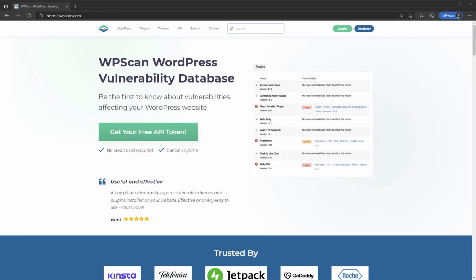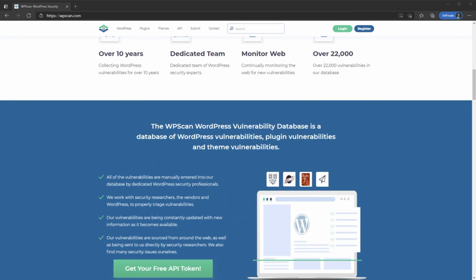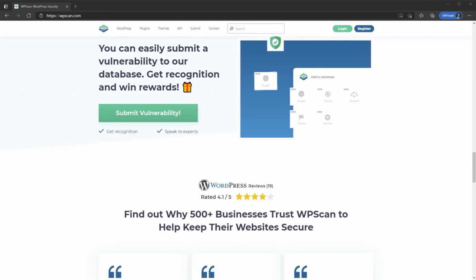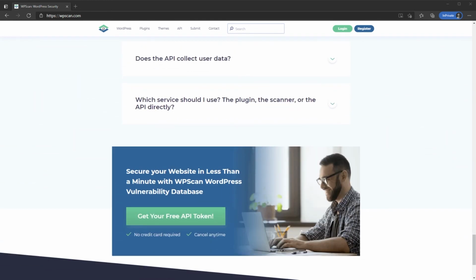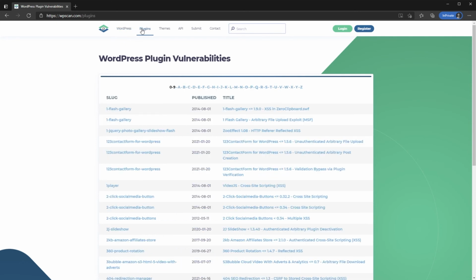Now, WP Scan does actually require an API token to run for maximum compatibility and all the results back properly. So with that, you just go to the wpscan.com website, you create a free account, and then you can get a free API token. Now this token will last for X amount of requests per month, I think it is, and you just go through and scan it.